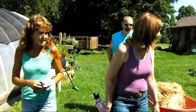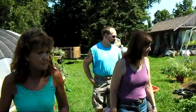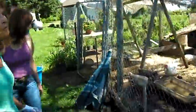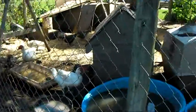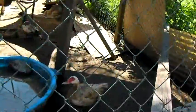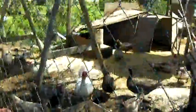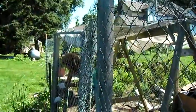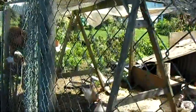Where are the little babies at, guys? Oh, they must have all gone back inside. Probably got hot for them. They usually really like to eat. Do they? One was born yesterday and one was born this morning. So there's like 13. I don't know, they always have odd numbers, which is kind of funny.